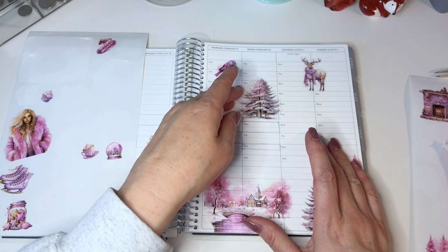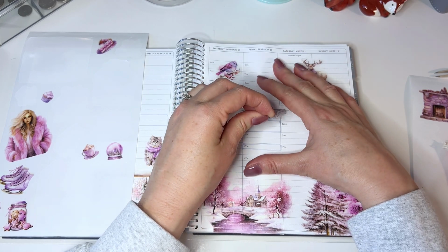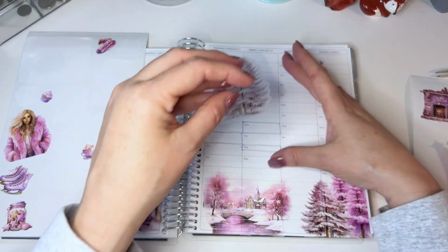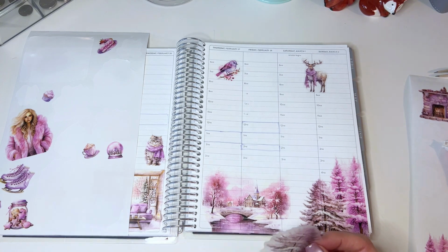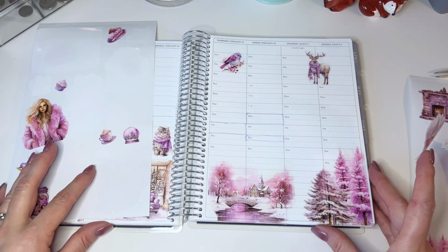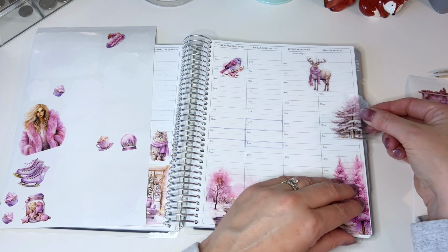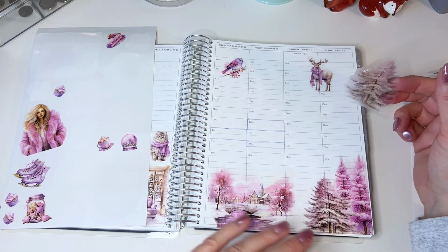I don't think I like it. In my attempt to pick it up, I pushed it down. I don't think I like it there. I just don't think that's what I want to do. I have to do it over here. I think that looks weird. Nope. Okay. I'm afraid this is not getting used.